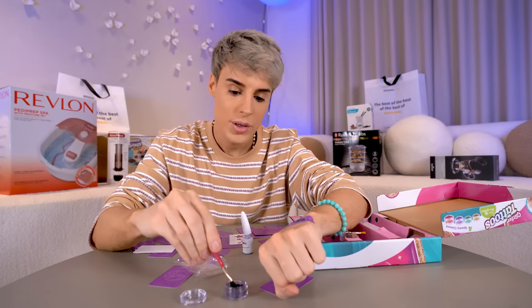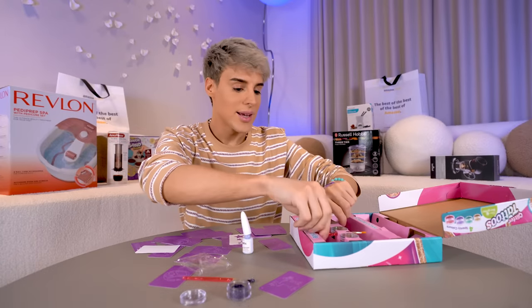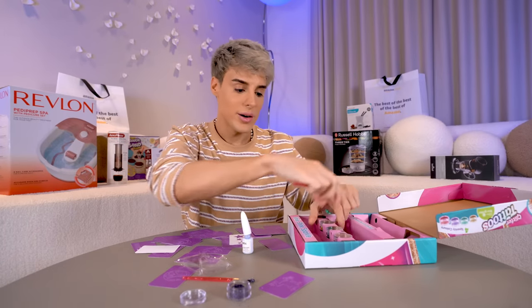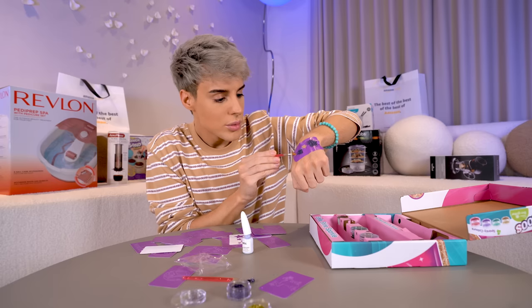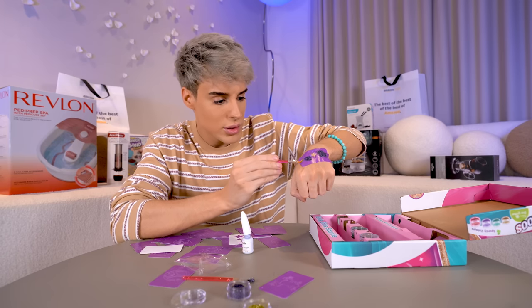Did I do the best job? No. I left two of them empty. This glitter is not very glittery. I've never thought I would say this, but this glitter doesn't glitter enough. I don't know what color this is. I'm gonna use the other one on the smallest star, which is actually not very easy.